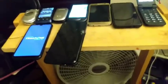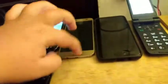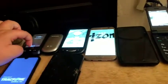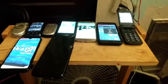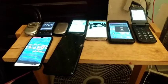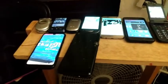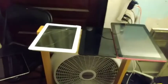So now let's unlock all of my phones. We now move on to tablets. Yeah, this thing's a little slow right here. We are now in tablets.